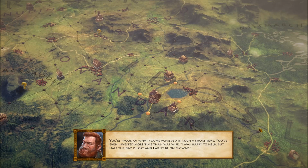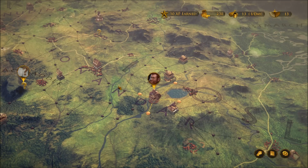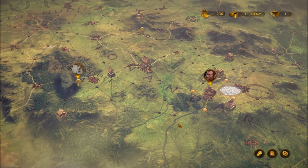You've even invested more time than was wise. I was happy to help. But half the day is lost, and I must be on my way. "A strong dwarf like you will always be welcome here in Goodwater. Be careful out there. Who knows where the orcs might be lurking?" Alright, let's get onward. Let's get cracking, as they say.